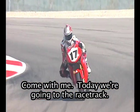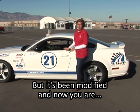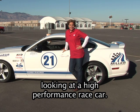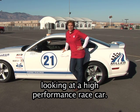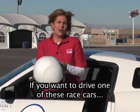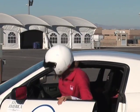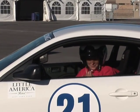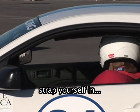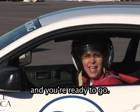Come with me. Today we're going to the racetrack. This car started out as a regular Ford Mustang, but it's been modified, and now you are looking at a high-performance race car. If you want to drive one of these race cars, you'll need the same protective gear you wear on the go-kart track. A good helmet, strap yourself in, and you're ready to go.